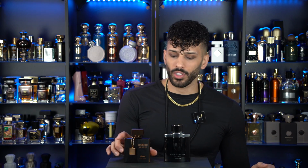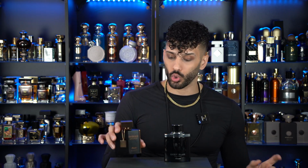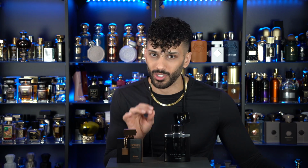Today we're going to be talking about two newer fragrances to my collection, and they're from Rasasi. These kind of flew under the radar. A couple of months ago, I talked about Brilliant Bronze and how I really enjoyed this one. And I saw the rest at tripletraders.com, and I picked up quite a few of them. So far, the two that I visited more recently, I really want to talk about because of the way that one of them specifically moved me.